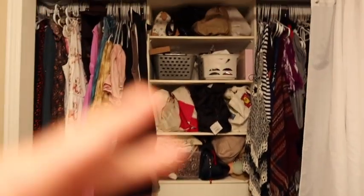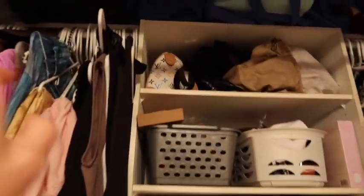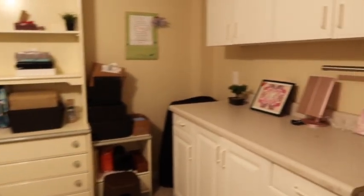And right here is a closet. It's mostly my stuff. There's more makeup in there as well. And my purses. I love purses as well. And they're here and up on the very, very top. And there you go. So these are, I don't even know what I put in here.